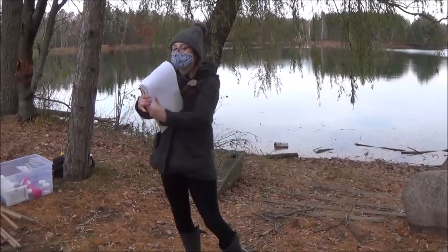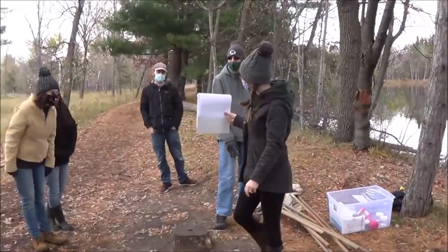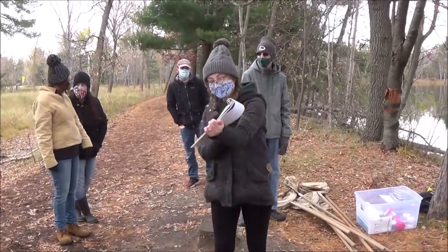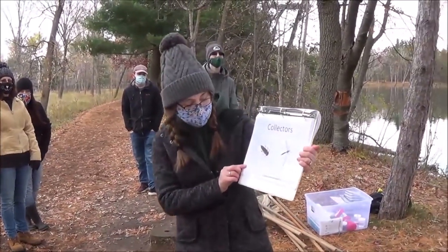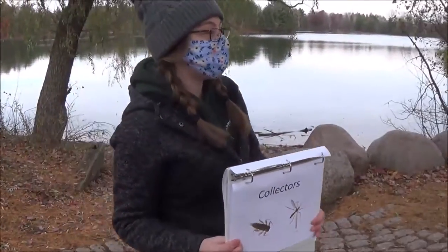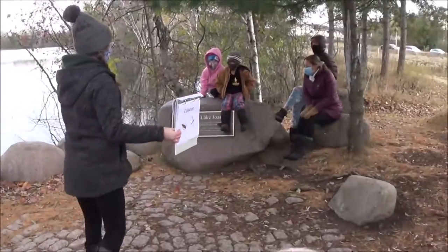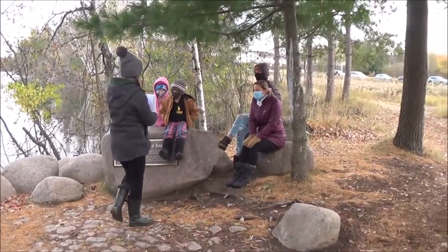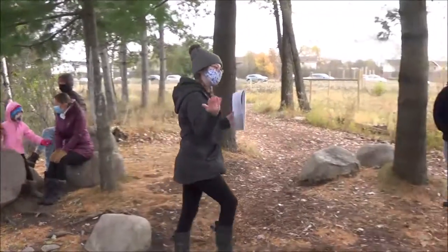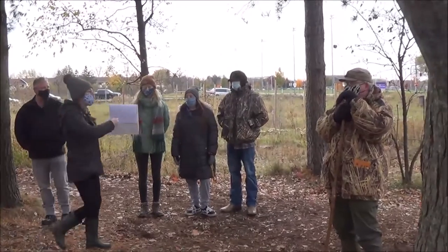And let's get into our third, almost there, collectors. The two I have pictured here are the mayfly and the cranefly. You might see a cranefly on top of the water. It kind of looks like a spider. Yeah, they like to fly. And these guys, just like in their name, they like to collect.